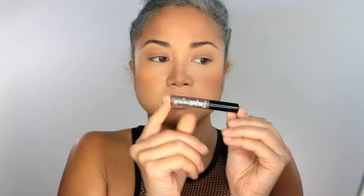I'm going to set them with Benefit's Gimme Brow brow set. Oh god, here we go. Yeah, you know, stuff happens like that. So I need to show you guys how to recover from that. I'm just gonna get a piece of this, put my finger here, and just rub. And if you want to get really gross, get your saliva, just wipe it away.